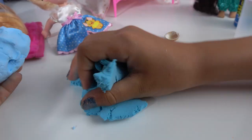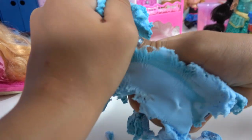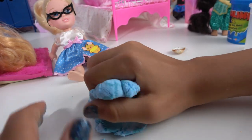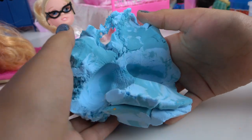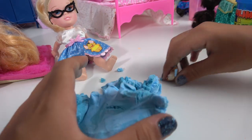Should we mix the colors together? I think we should. 3, 2, 1. Oh, no. Okay, there's no coming back now. We mixed the colors and there's no turning back now. I really like it like this. It's like patchy and really awesome. But we have to mix the whole thing in and we don't know how it'll turn out, so you guys, please tell us in the comments if you would do this to your slime sandy.